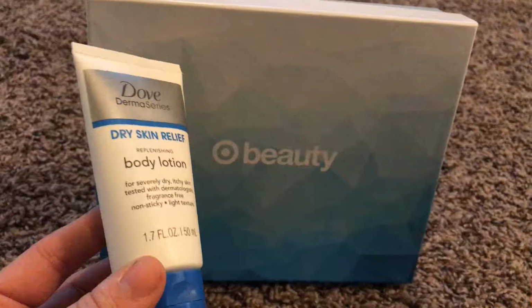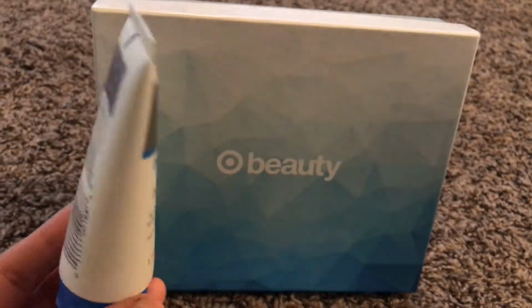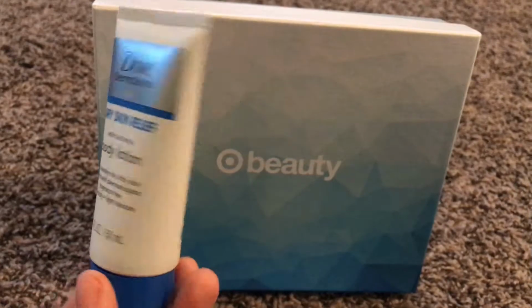So the next thing we'll look at is this lotion here. It is a Dove Dry Skin Relief Body Lotion. So that's awesome. This is a pretty big, nice size of a lotion. And this is perfect. I actually need lotion. So this box is actually perfect for me because I don't ever buy skincare for myself because I am way too cheap. You can check out some of my other unboxings above and you can see how I complain about the cost of skincare constantly.